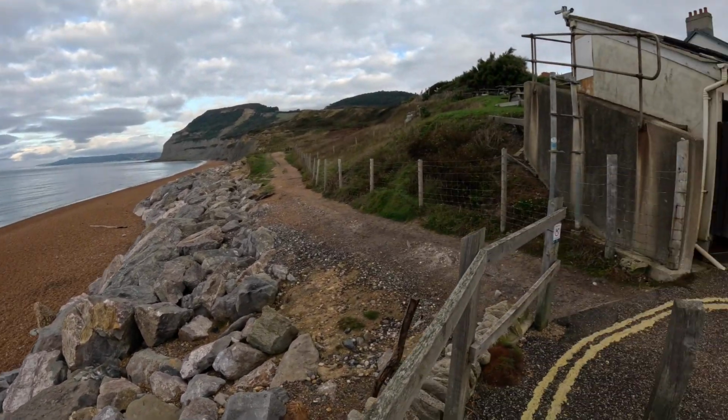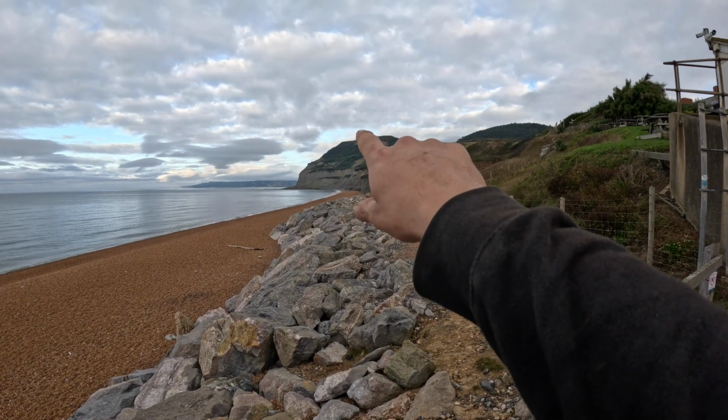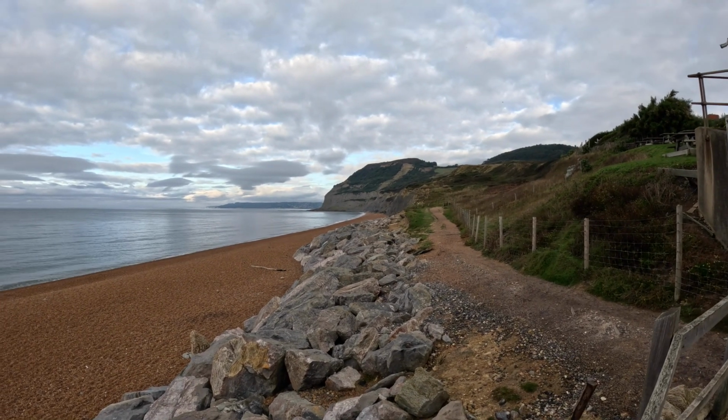Right, so there are facilities here. There's toilets just there. There's where we're going to be heading along there. There's Golden Cap at the end. The tide's already out and we're going to head along that way.